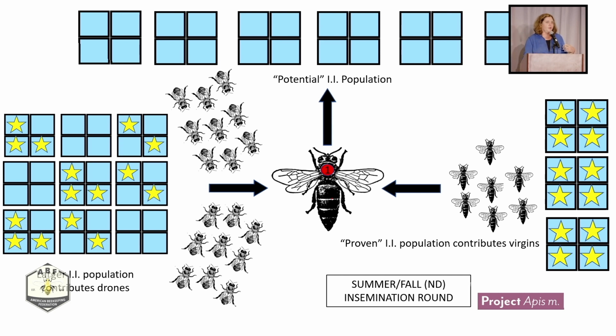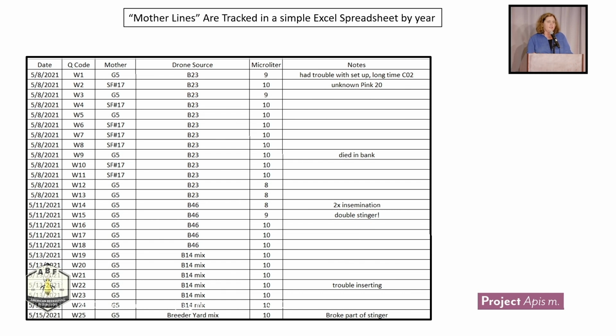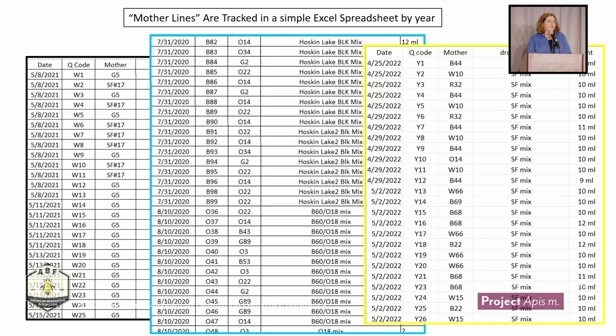Like I could go and catch drones off of my F1 population in North Dakota also, but because North Dakota in the summertime, it is a drone bonanza. The drones are just everywhere. It's a really good opportunity to use all of my drones from my breeder population, and it decreases inbreeding because I have so many of them. Like I said, I tag them all on the front, and then I also tag the queen code on the lid so I can tell what queen I'm dealing with. And I just track all of the inseminations in Excel sheets. So at any time, I can look up a queen that I inseminated in 2020 and tell you who her mother was and how they're all related.